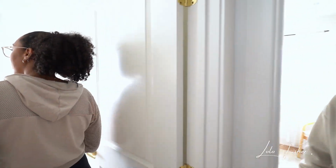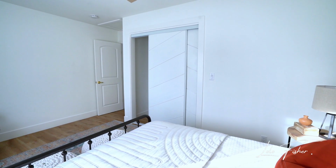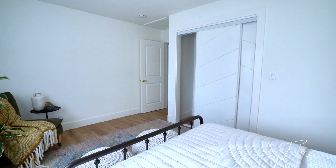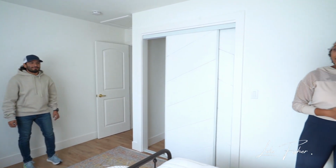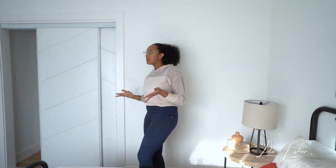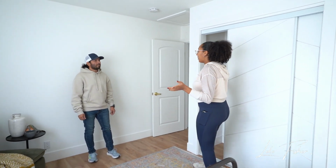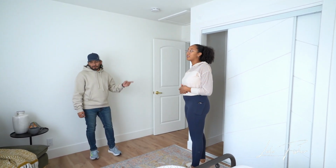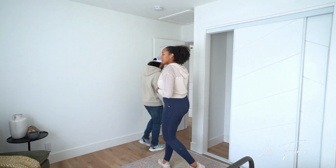Let's go in here. Oh, this is the one I'd want. This is definitely the most light. Wow. I love even these details. Okay. Almost all the bedrooms are, how do I say it? That first one was smaller, but these all seem almost the same size. So that one can be an office or kids' bedroom. Yeah. And we have here the master.